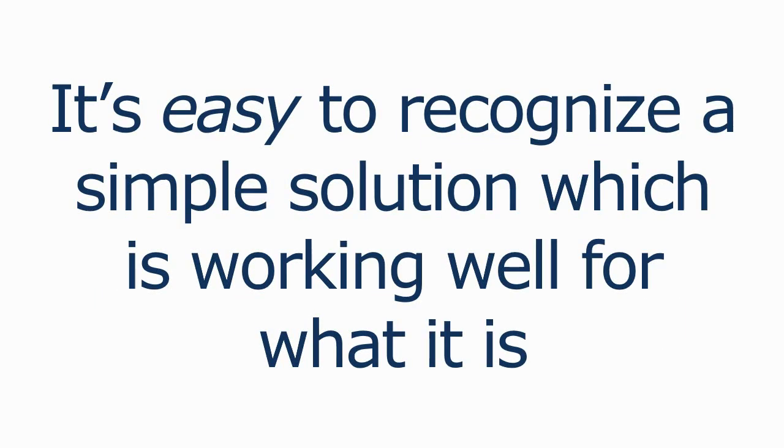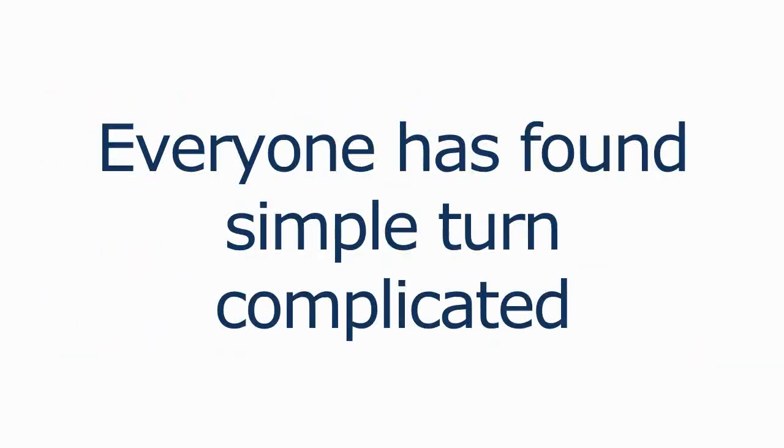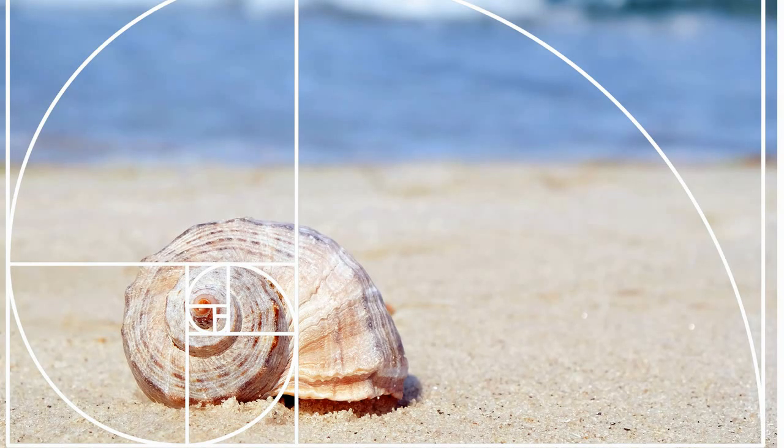Of course, it's easy to recognize a simple solution which is working well for what it is. But in order to come to the simplest solution, we often have to try one thing, try another thing, add a couple of rules or indicators here and there, or maybe even try a whole bunch of different markets. At some point, everyone reaches the stage where they know their trading method has become too much to handle. I've walked down that road, and it started with Fibonacci ratios, and it spiraled down from there. No pun intended with that.